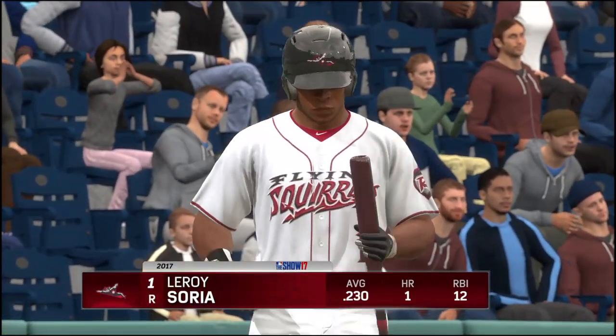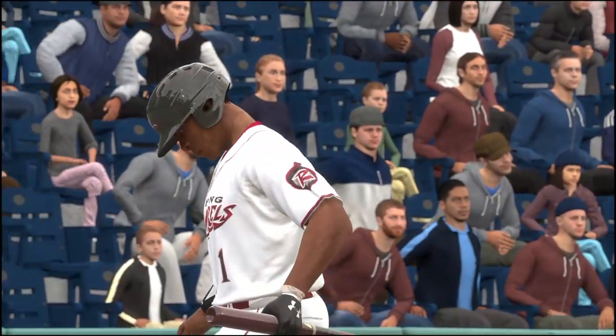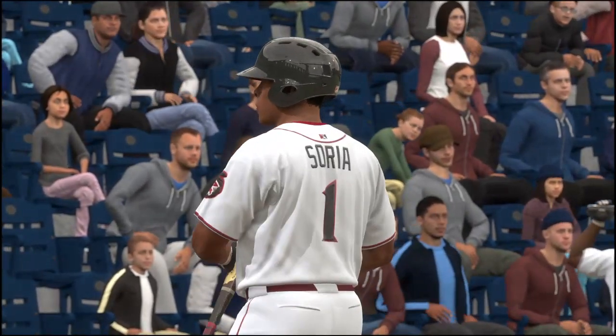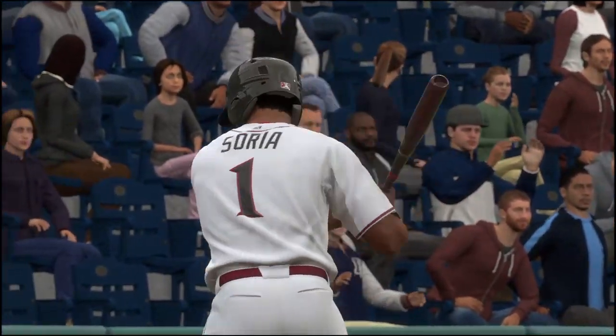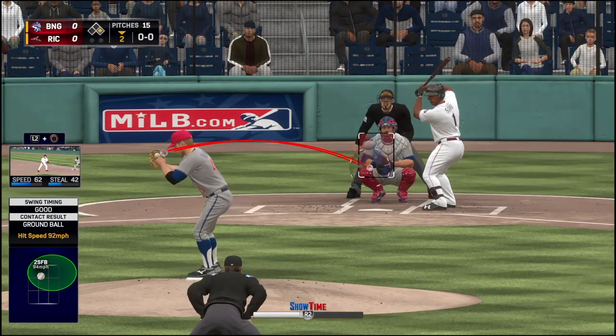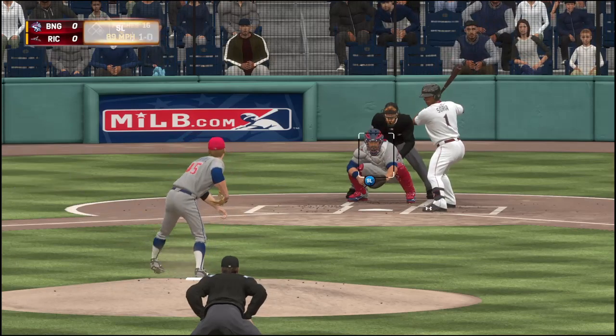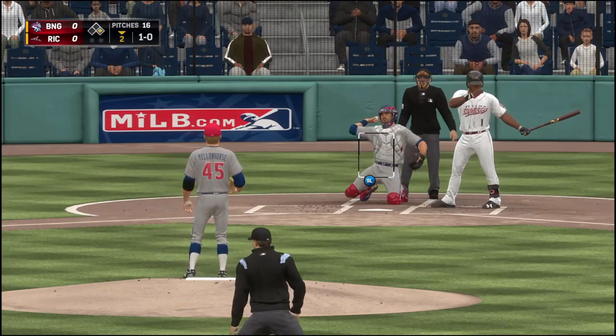Now in the box, Leroy Soria. A couple of hits for him in four trips to the plate last night. Soria. Here we go. No outs now. From the stretch. Whoa, and that one stayed too low, apparently.